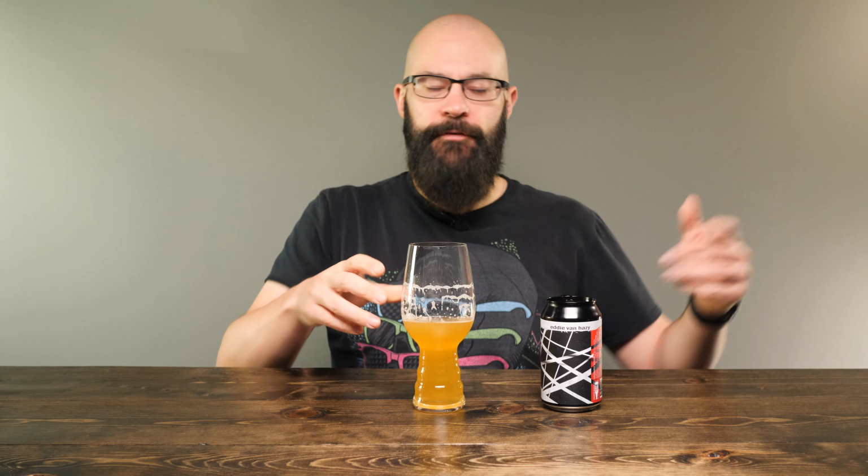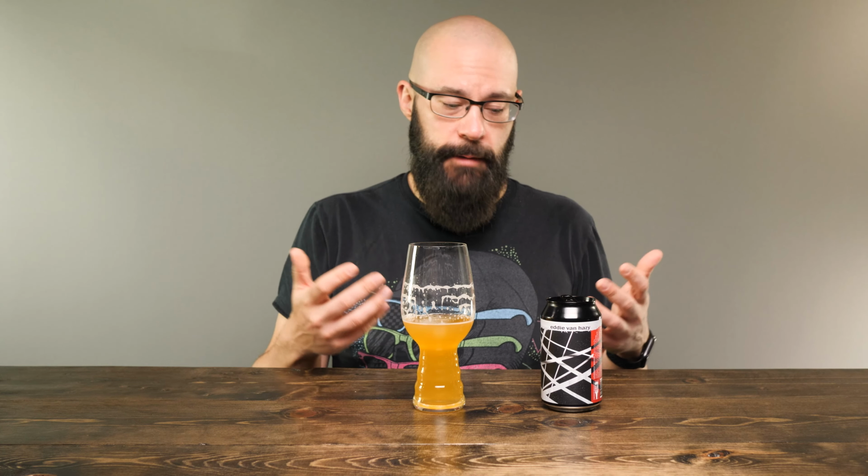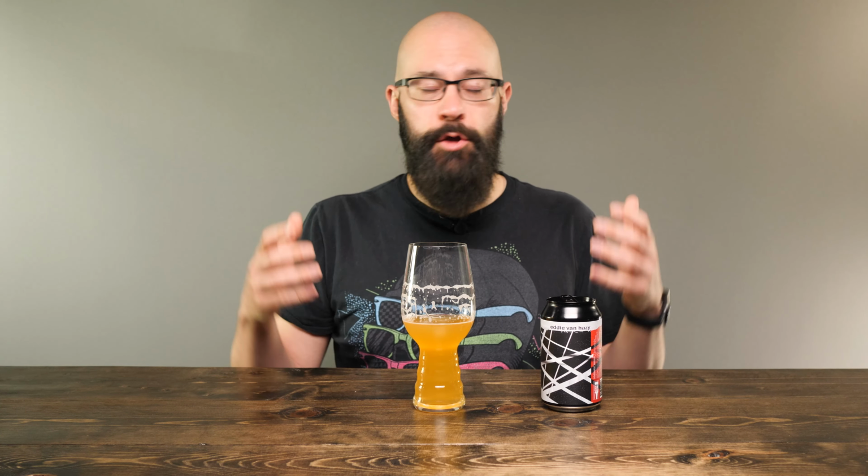I don't know if I'd go so far, if I were the one packaging or making this, to say it's a West Coast style hazy IPA, but it does have great flavors. It does have a lot of flavors, especially at 5.6% alcohol by volume. It's definitely full flavor. I don't feel like I got cheated on flavor because it's not a higher ABV. So it definitely has that going for it.